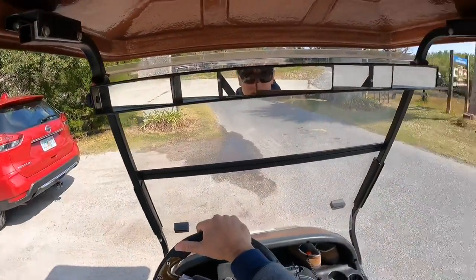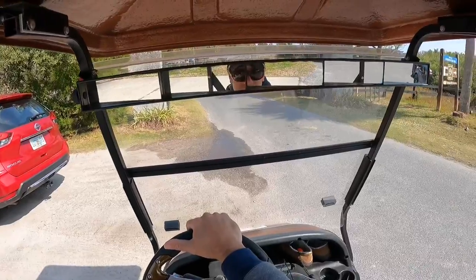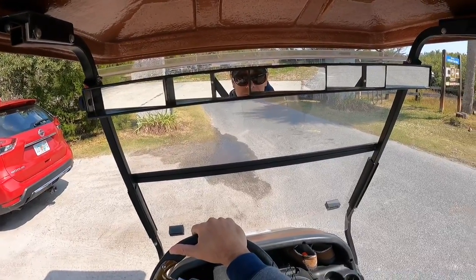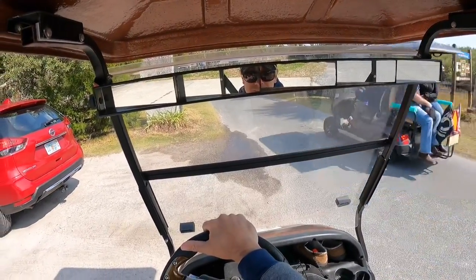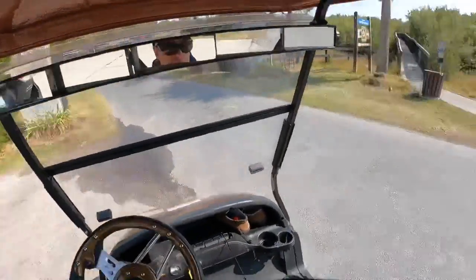All right, y'all. So here we are at the cemetery park. I know it seems a bit odd to be fishing in a cemetery, but this is very common practice here. So we'll take a cruise through here and I'll show you guys a little bit of the cemetery.